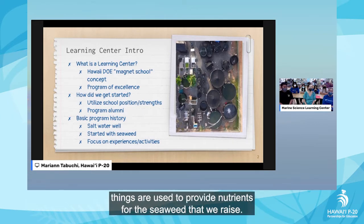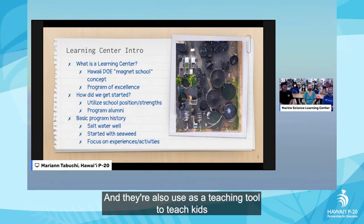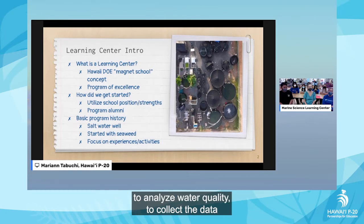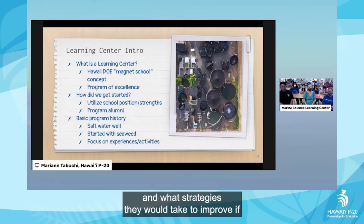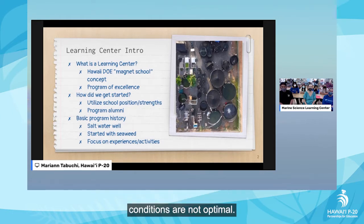They're used to provide nutrients for the seaweed that we raise, and they're also used as a teaching tool to teach kids to analyze water quality, to collect the data, look at the data, and think critically about what optimum levels should be and what strategies they would take to improve if conditions are not optimal.